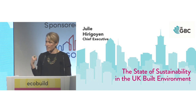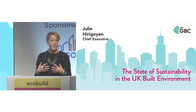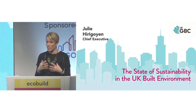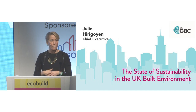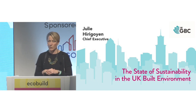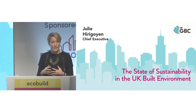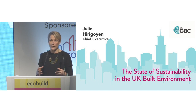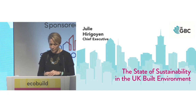So these interactive infographics have all of the most reliable data that we could find around the UK built environment's impact on 5 different issues. The first was climate change, both mitigation and adaptation to climate change. Second was resource use. The third was nature and biodiversity. The fourth was health and well-being. And the fifth was a broader bucket, which was sort of socio-economic impact at large.